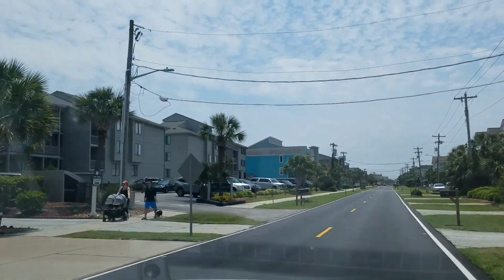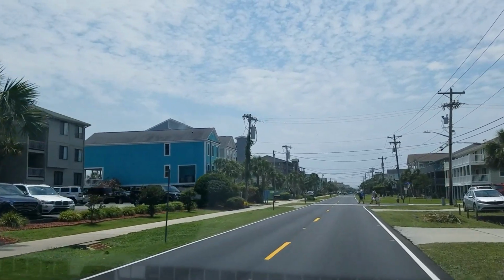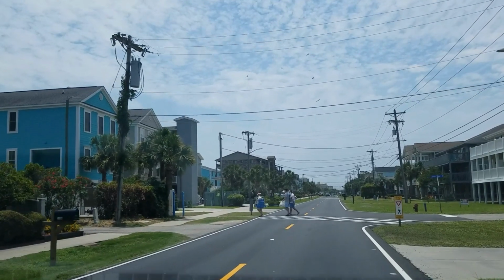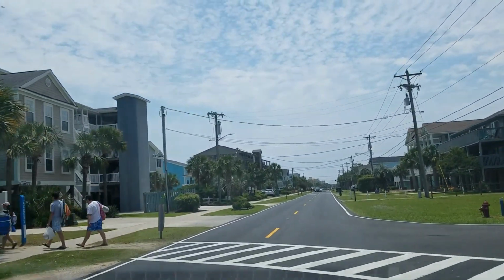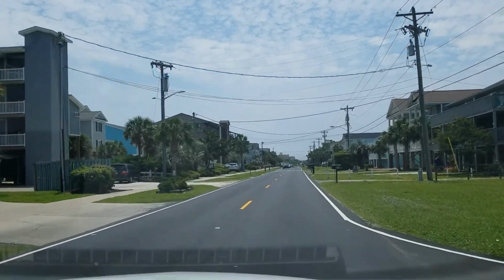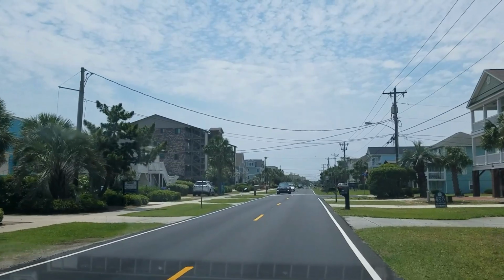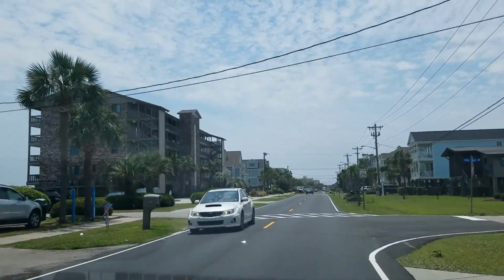With June just 4 days away, here's a point of view from the boulevard showing signs of summer right around the corner. Along this boulevard, there are several public beach accesses, restrooms, and shower stations for your sandy flip-flops and chairs.